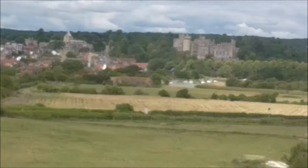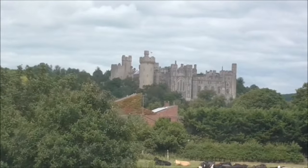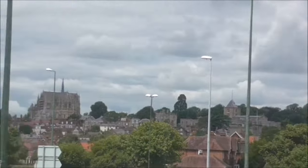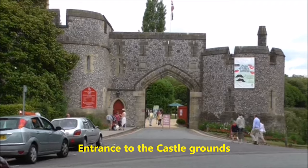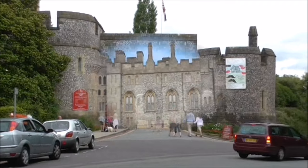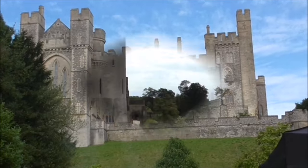Arundel Castle from the top of a double-decker bus. Entrance to the castle grounds. Home to the Dukes of Norfolk and their ancestors for nearly 1,000 years.